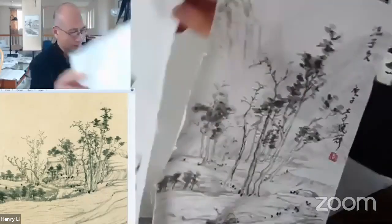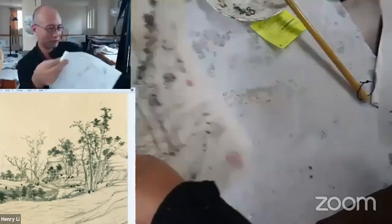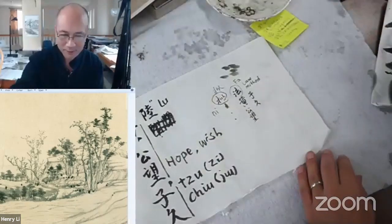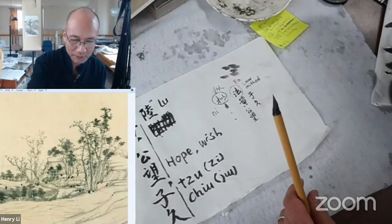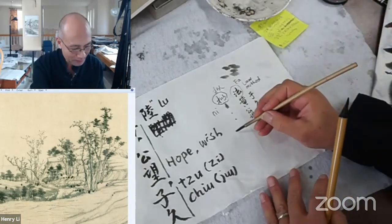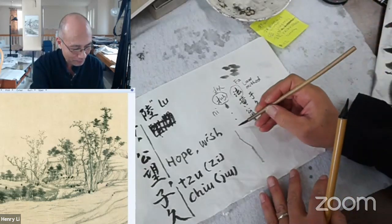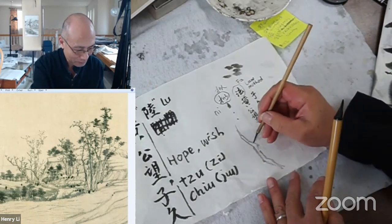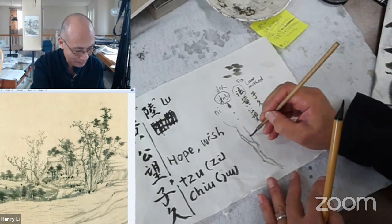The first step is just to create a shape of the stroke. He said in his book, A Secret of Landscape Painting, you start light because you can easily modify it. You can draw a tree, something like that.